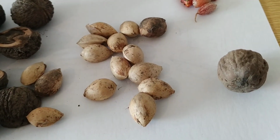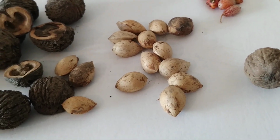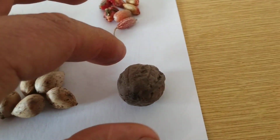The seed tastes more or less like corn. You can also make a flour out of it, which you can use for baking or cooking and doing basically everything you do with other flours. So ginkgo, also a good nut you can forage in spring.